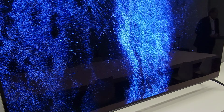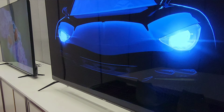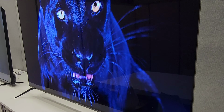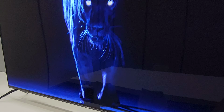Sharp had its own booth, so I planned on returning there to shoot these TVs again, but these TVs were not there. You'll see at CES a lot of times the TVs are kept separate, so I'm so fortunate to be able to get Peter's time and have him walk me through the lineup. Really wanted to see Sharp's OLED. It is beautiful.